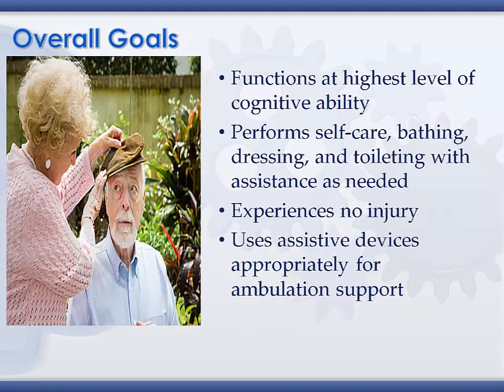Avoid being confrontational or arguing about facts. Instead, respond to the feeling behind what is being expressed. For example, if a person wishes to visit a parent who died years ago, don't point out that their parent is dead. Instead, say, your mother is a wonderful person. I would like to see her too. You're redirecting the person's attention.